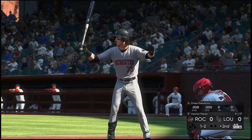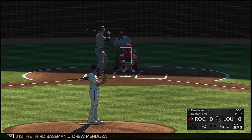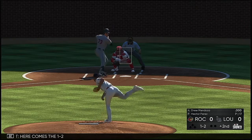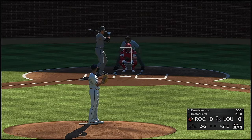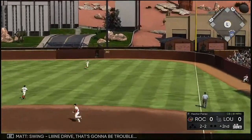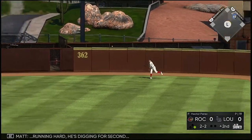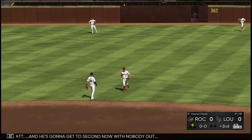Second inning set to go, and set to go is the third baseman, Drew Mendoza. Here comes the 1-2. I got to count 2-2. Swing, line drive. That's going to be trouble. Running hard. He's digging for second. And he's going to get to second now with nobody out.